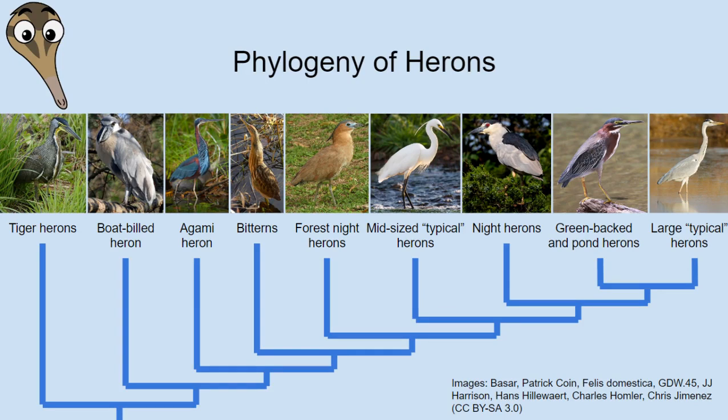Yeah, I've seen a few of the smaller species of bitterns, but I've never seen, for example, either the American bittern or the Eurasian bittern, which are the two big species that I've been in range of. Yeah, very interesting group of herons.